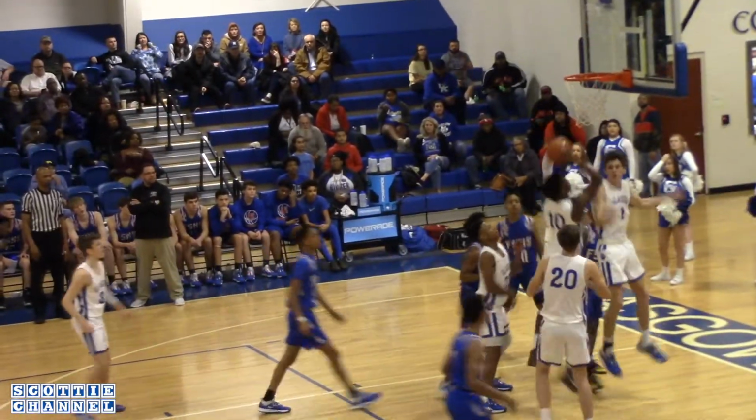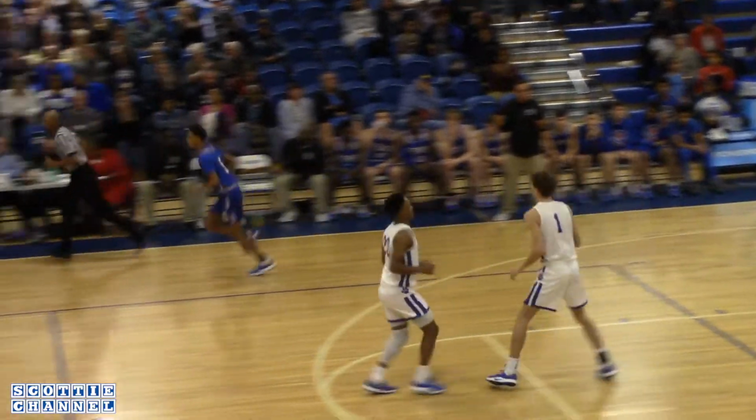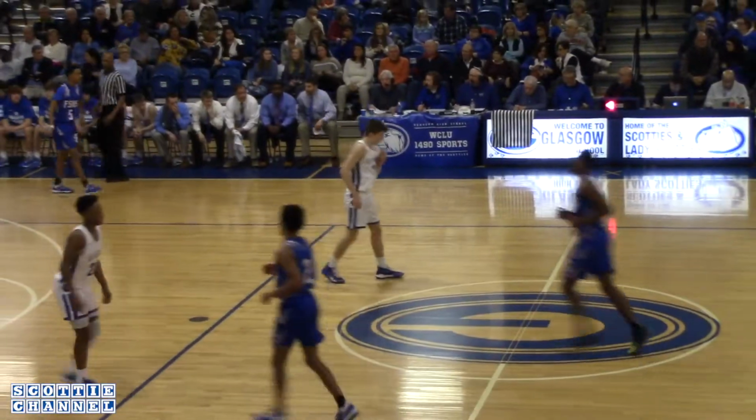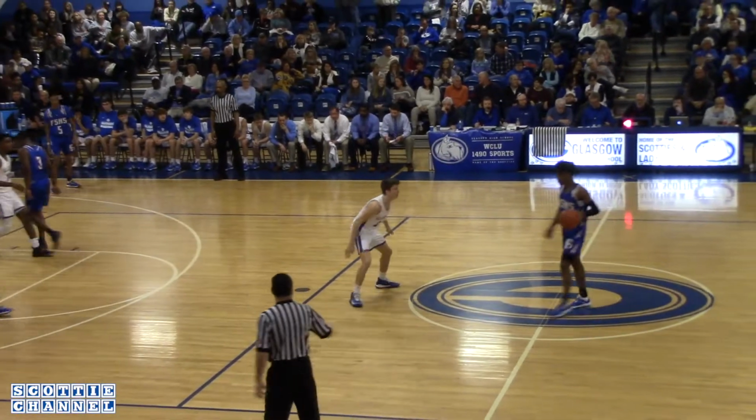Bowen will put it up. He put it up too strong. Franklin will finally put it back in for the Scotties. Finally got on the boards a little bit. Let's go down by 6 now with 23 seconds to go in the half. Franklin, you would think, would take the final shot.